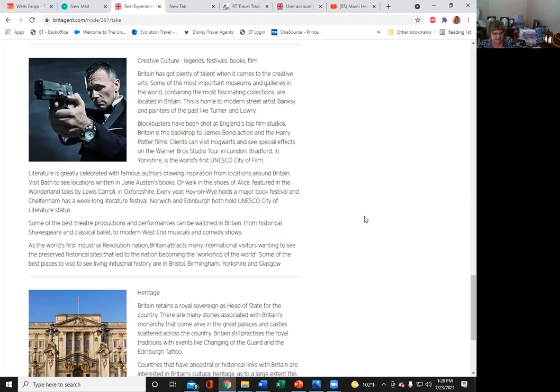Blockbusters have been shot at England's top film studios. Britain is the backdrop to James Bond action and Harry Potter films. Clients can visit Hogwarts and see special effects on the Warner Brothers studio tour in London. Bradford in Yorkshire is the world's first UNESCO City of Film.